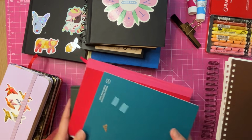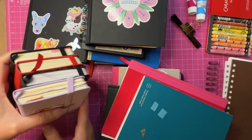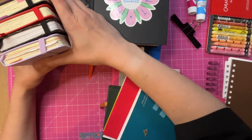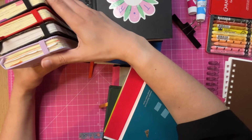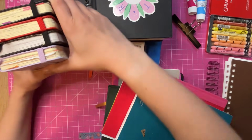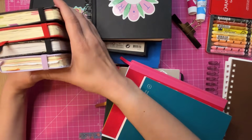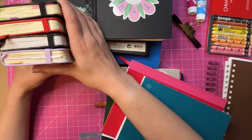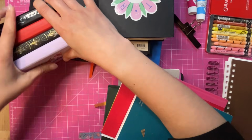I was saying that small sketchbooks are super helpful. They're relatively easy to fill, I should say. It might feel a bit daunting nevertheless, but I'll give you a few more tips of things that worked for me.